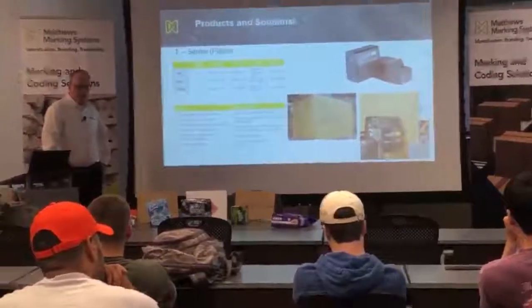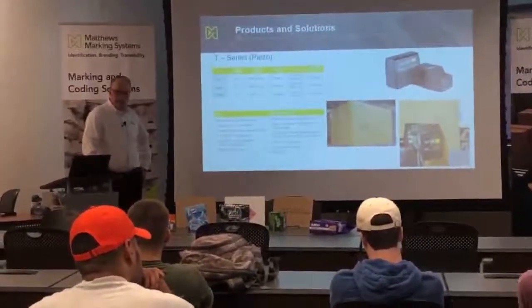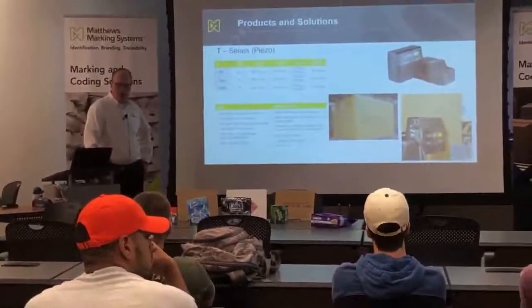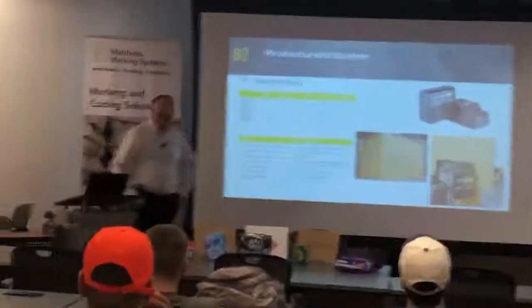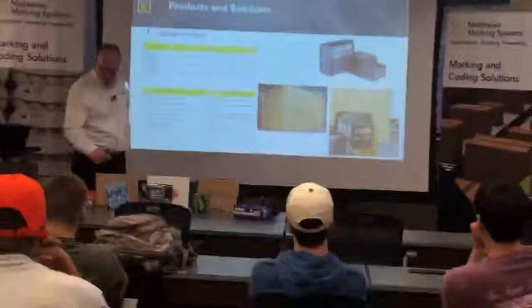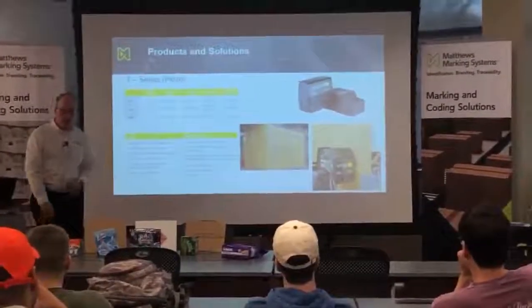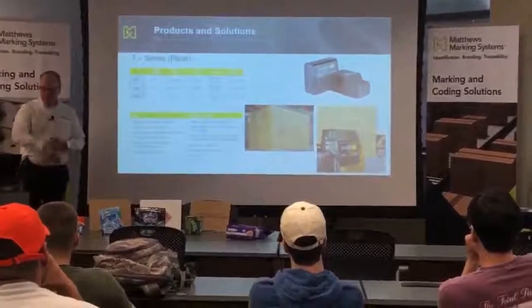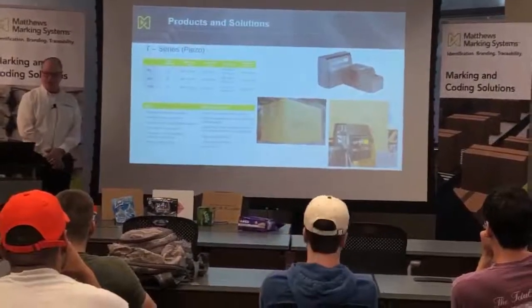And again, the T series is mainly made for corrugated. The inks on the T series cannot go on plastic packaging. They can only go on either the white cardboard, brown corrugated. They can go on kraft sometimes also. And so we do a lot of, you'll see that mark would also be on that very similar Cheerios box where if they wanted to use ink.